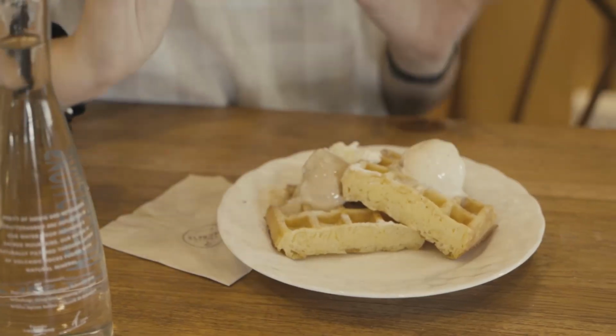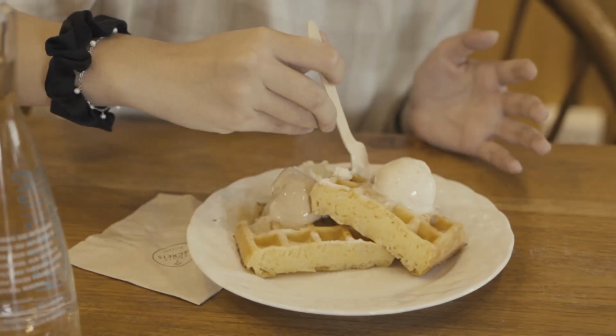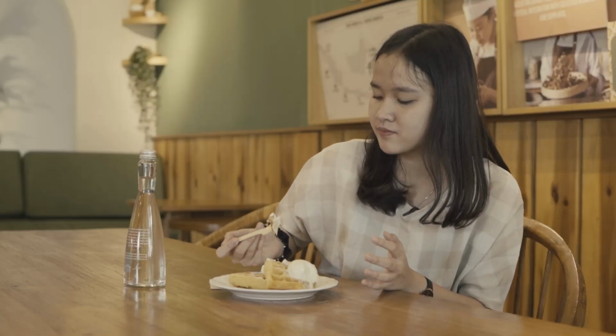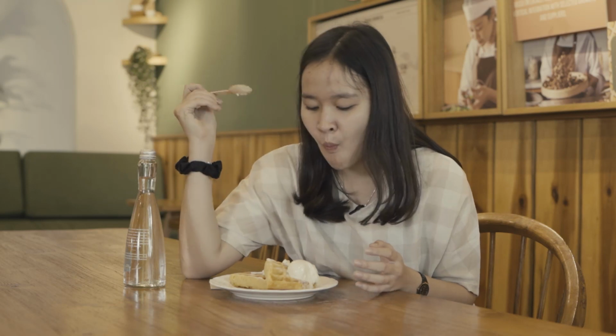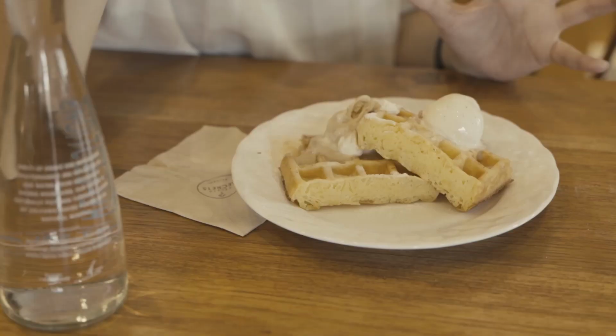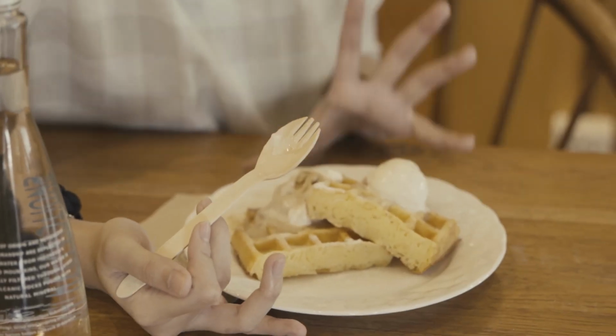So now we will try to combine everything in this way. Coffee gelato and also the whipped cream. Let's try it. The sweetness from the honeycomb, from the honey, and also the bitter from the cafe gelato, and the softness and warmth from the waffles, and then some creamy taste from the whipped cream. So this is a good combination, and look at this portion. This is a perfect portion for one person.